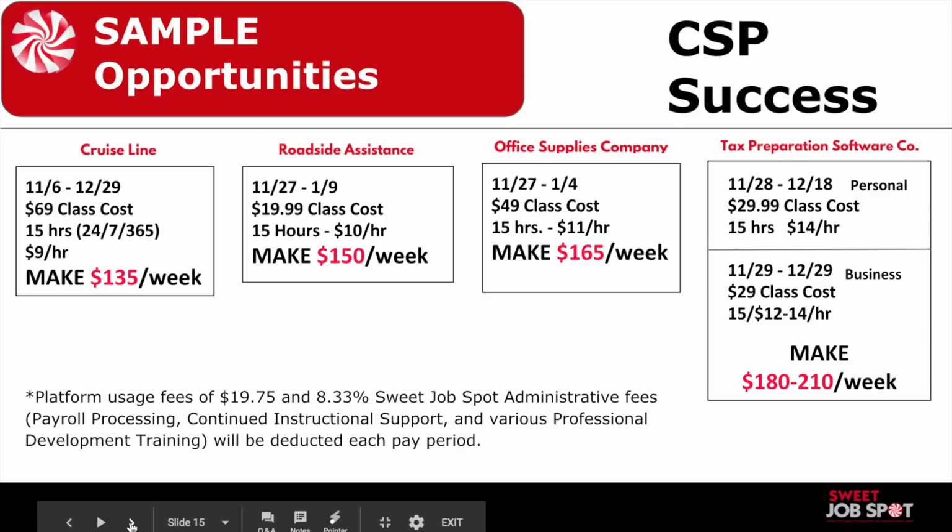We, Sweet JobSpot, do have administrative fees, and we charge 8.33%. We offer payroll processing, continued instructional support. We will go to bat for you if you're having any problems with your payroll from Arise or anything like that. And there's various professional development training that we also offer. All of that is included. It's very similar to getting your regular paycheck, a little bit less than what they take out in taxes and all that kind of stuff for a standard W-2 job.